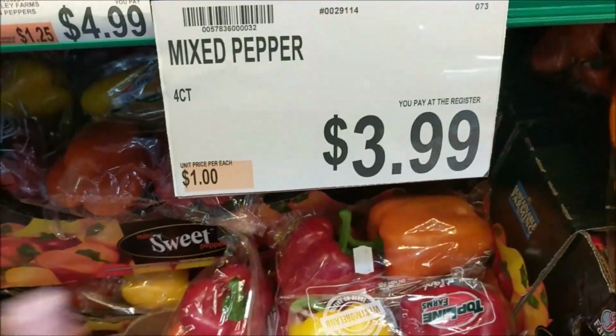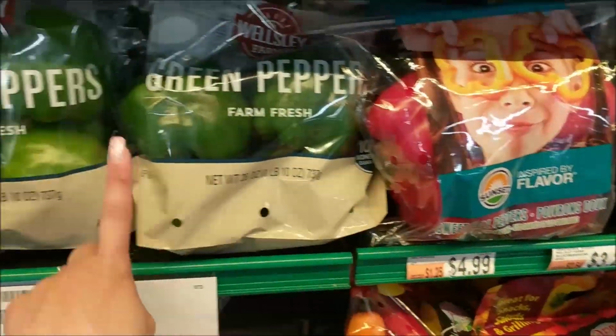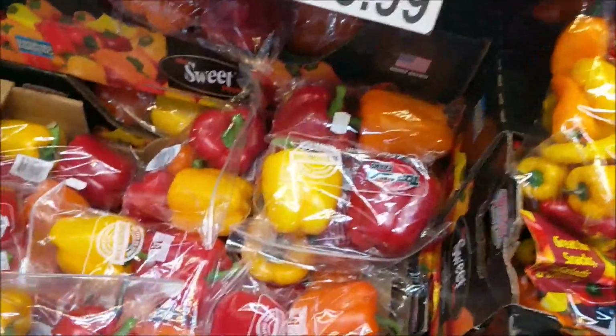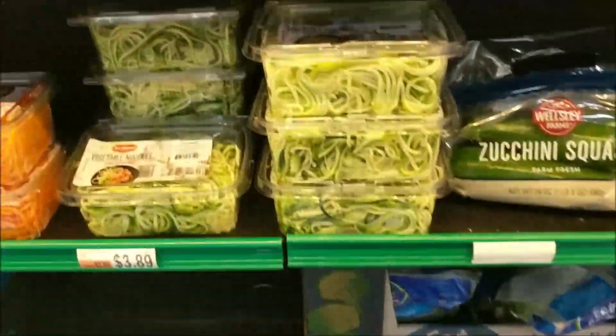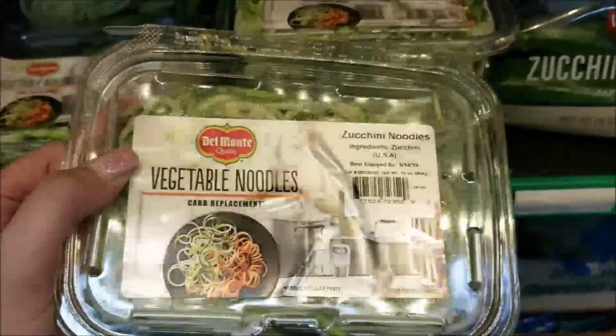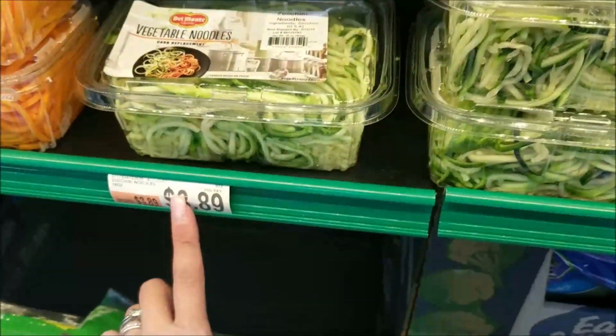Okay, cheap keto trick is this one is $4 for the same exact thing. Depending on if they're red, they're $5, and green peppers are $5. So just check your prices to see if you can find a better deal. This one was the best deal out of all of the peppers. Another cheap keto thing is make your own vegetable noodles. Get your own zoodler or just slice them julienne style as opposed to purchasing them already pre-sliced.